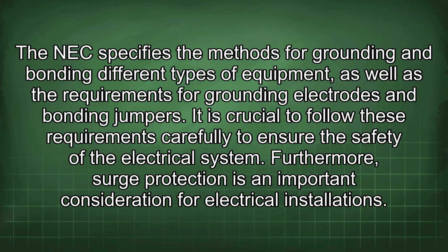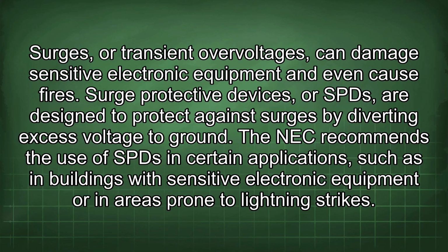Furthermore, surge protection is an important consideration for electrical installations. Surges, or transient overvoltages, can damage sensitive electronic equipment and even cause fires. Surge protective devices, or SPDs, are designed to protect against surges by diverting excess voltage to ground.